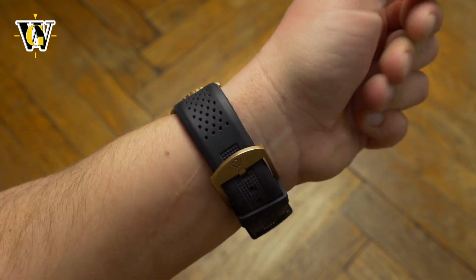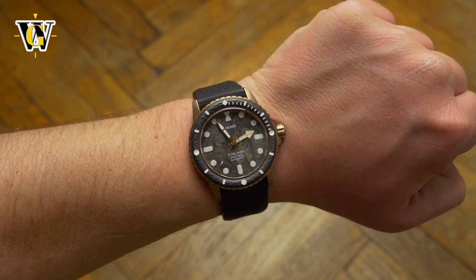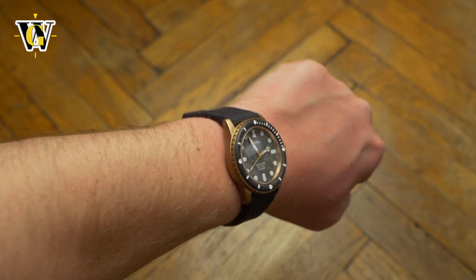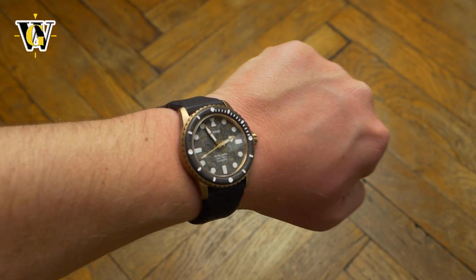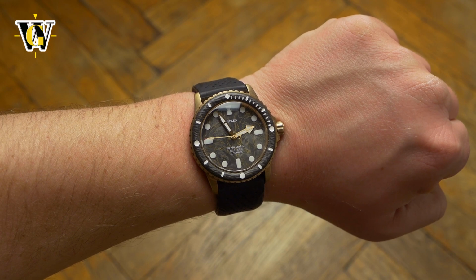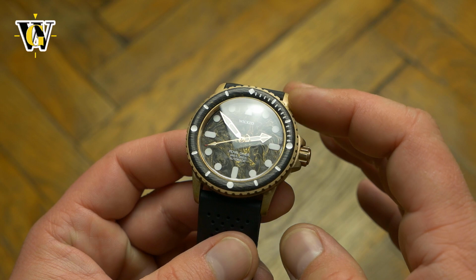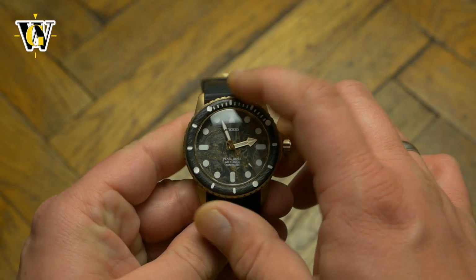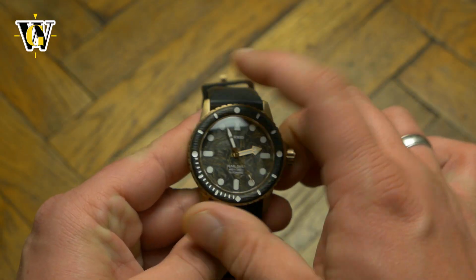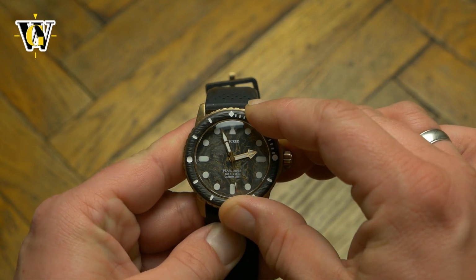So a very cool looking case that is a combination of a traditional round case with a hint of pillowcase design. The size is pretty much perfect for my 6.7-inch wrist, at 40mm in diameter and just under 46 lug to lug. The bezel has 120 precise clicks and is extremely easy to use with an excellent grip, and you have a choice of a bronze insert or this forged carbon one.